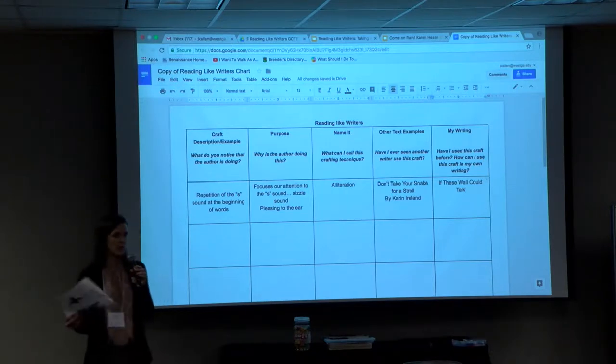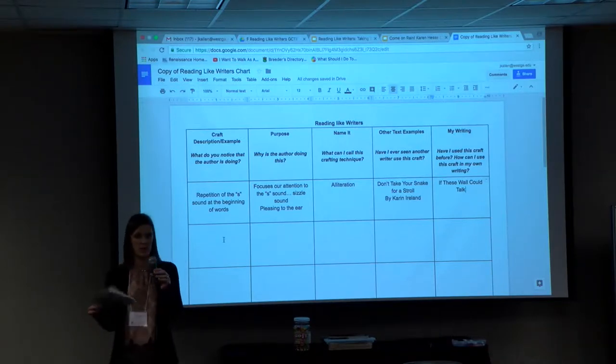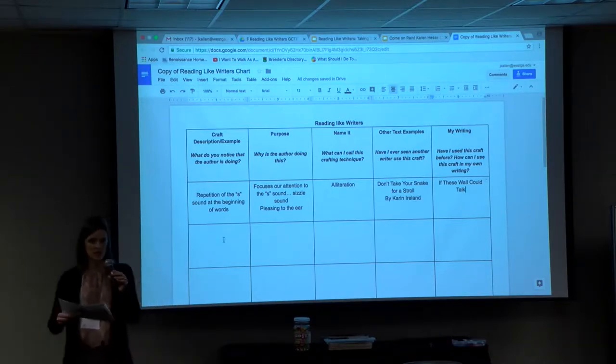Okay, so let's look at the next page. And we're going to do a couple of these together, and then we're going to break up into small groups where you can have a chance to read some other texts like writers.